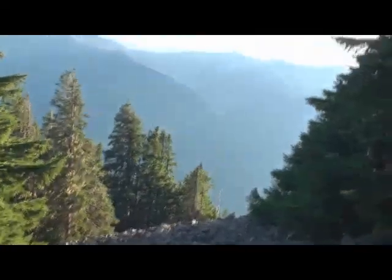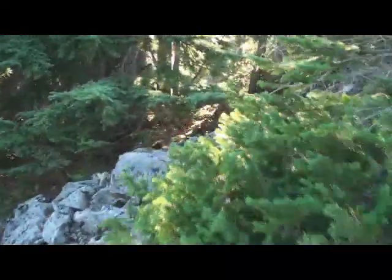So we got a view out there, and we got a view out here. And a little bit farther, and wow, might even have a view off the end here.